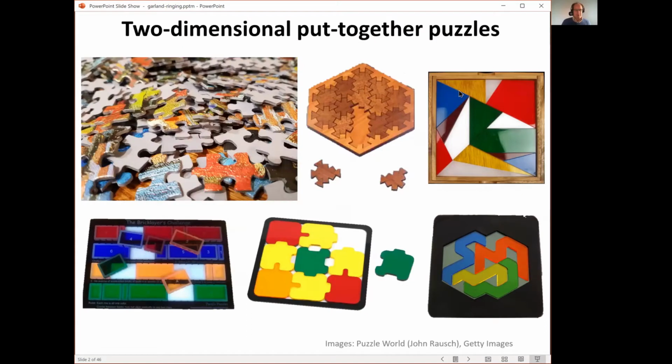So let's talk about puzzles, and in particular, what's known as two-dimensional put-together puzzles. I don't really need to define what that means. It means exactly what it sounds like. You have two-dimensional pieces and you have to assemble them somehow. So this category includes traditional jigsaw puzzles, which we're all familiar with, but there are a lot of other possibilities as well. So there are some pictures of examples.